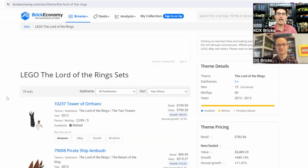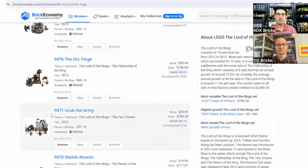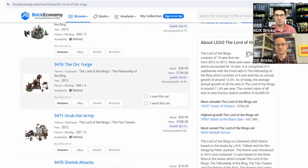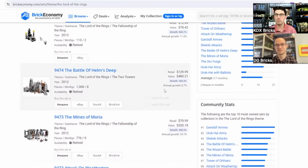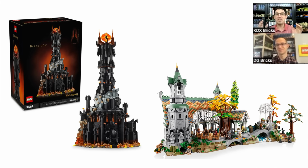So here we are looking at the original Lord of the Rings theme on Brick Economy. It was 15 sets and they came out around 2013 and 2012. And if you were to scroll through more slowly, you would see that the growth on many of these sets is 2, 3, 400%. I want to show that the theme overall has a 445% growth. So about 10 years ago, you could have spent $783 retail and they'd be worth about $3,500 today. So I'm not saying that the new sets will perform this well, but clearly there's a lot of appeal for Lord of the Rings Lego.